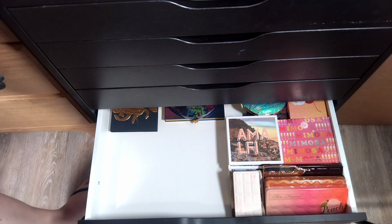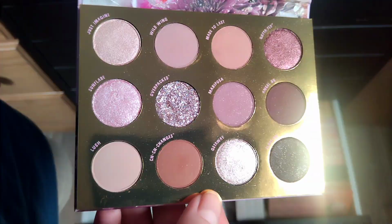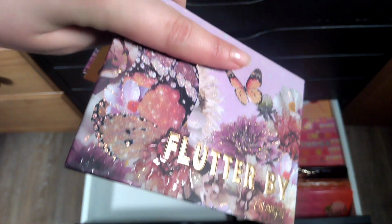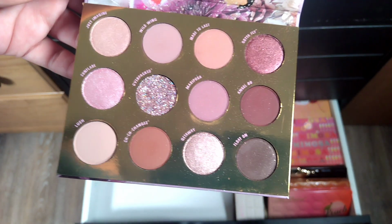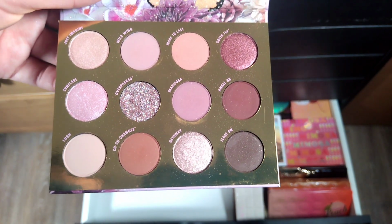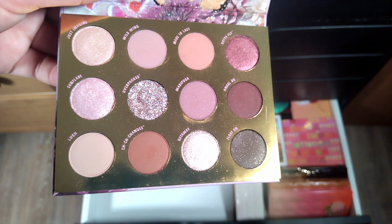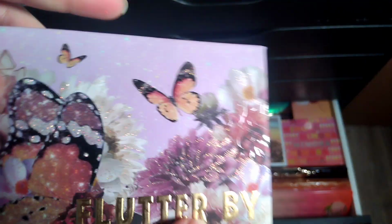So ColourPop. This is Flutterby. Nice packaging. I was disappointed at first because I didn't like the packaging because it was like gritty, even though it's pretty, but you feel the glitter on your fingers, which is annoying. And then the color story, I wasn't too crazy about it, but then when I wore it a few times, I really enjoyed it, and it looks really great on the eyes. So I will be keeping this one. Maybe, hopefully get more use out of it.